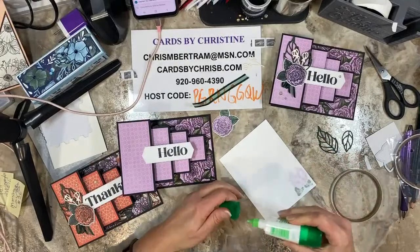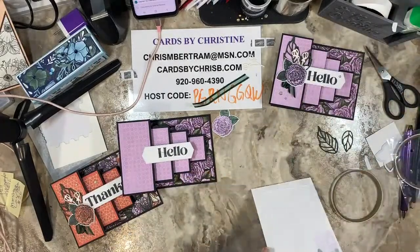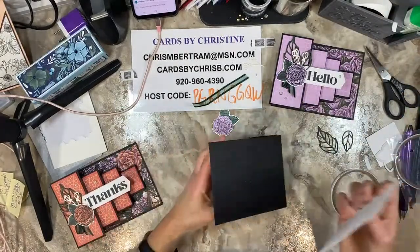This is going to get a little liquid glue, and we're going to put that right on the back side here.